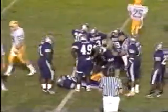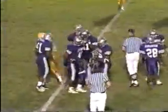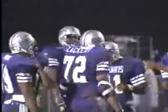Hand off to the second man through in the I formation, and that's the tailback, Gabe Clemens. Clemens takes it back to the line of scrimmage at best, and it'll be 2nd down and long. We'll give him a yard, and call it 2nd and 9.